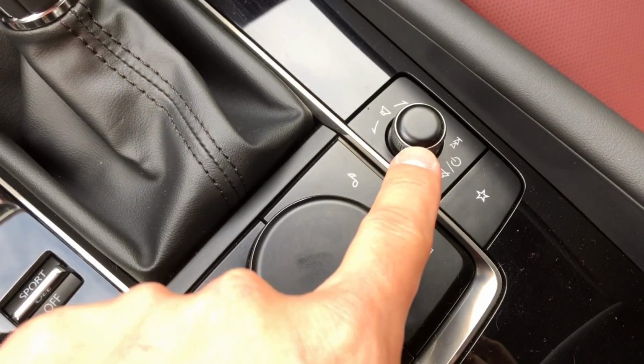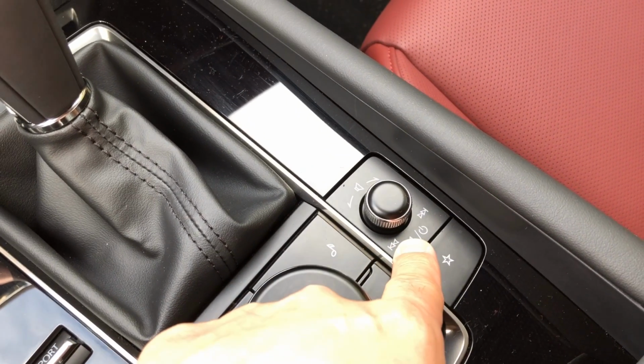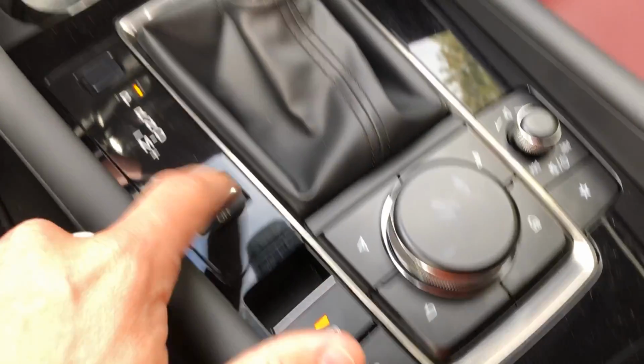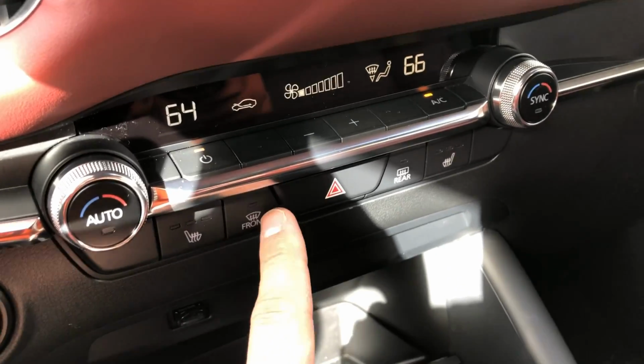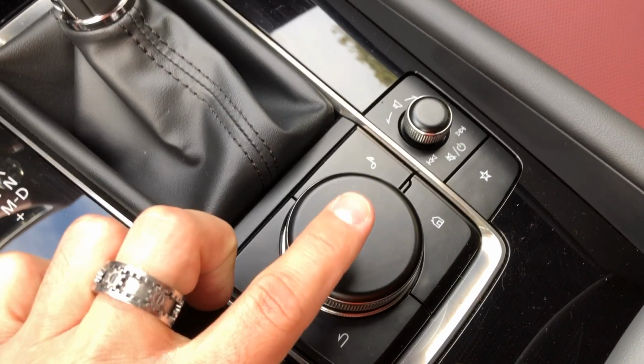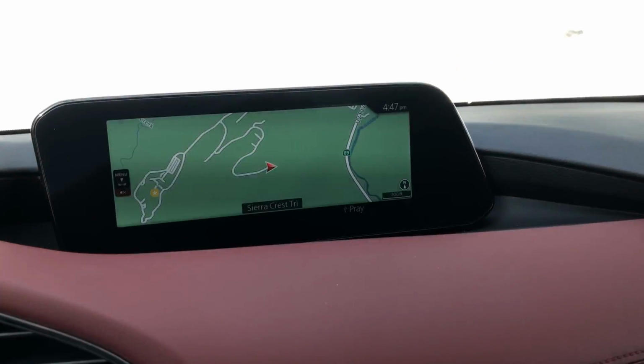The new volume knob now has a selection for scrolling forward and back in your songs, and it is actually a mute and on and off function. Yeah, all the switch gear is now different. The tactility is different. The haptic feeling, there's rubber and metal mixed in there. It feels extremely premium. It's very, very nice.